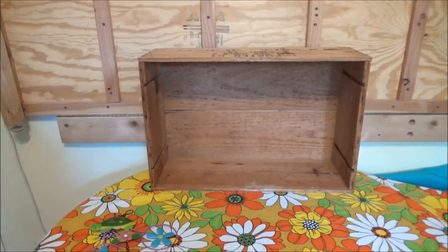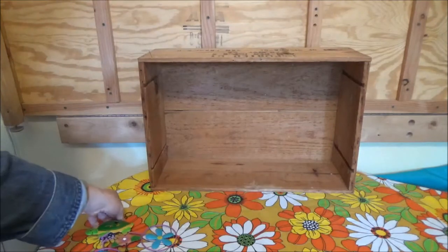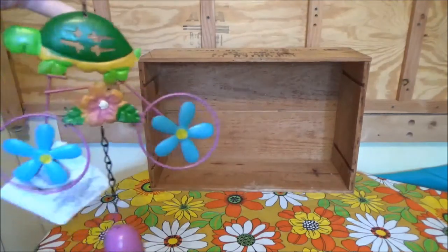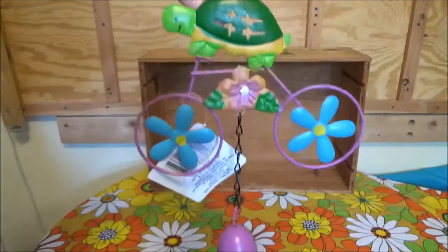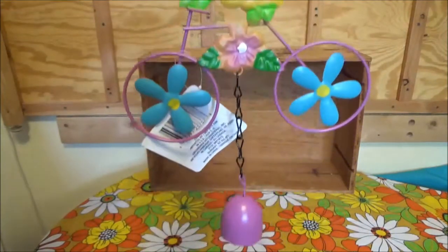Hey guys, Victorian Time Machine here with a really big Dollar Tree haul, but also I believe Tuesday Morning and Target and Home Depot's, with just a few little odds and ends thrown in. The first thing I wanted to show you is this really adorable little wind chime from Dollar Tree, starting with the Dollar Tree items.